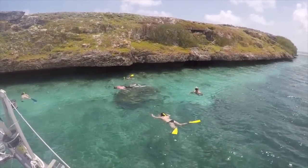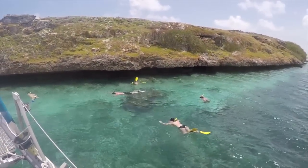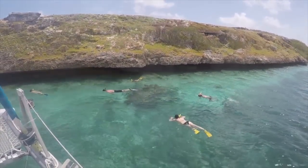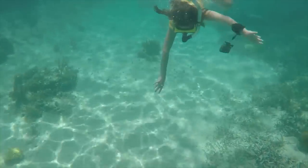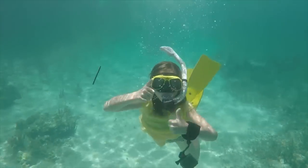Then we were off to our second stop near a tiny island. The water here was just as crystal clear. If you're going to bring food to feed the fish, do it at the first stop. There were many more fish to feed there.